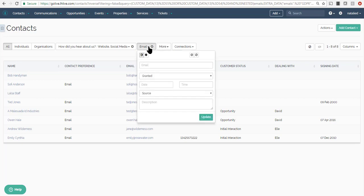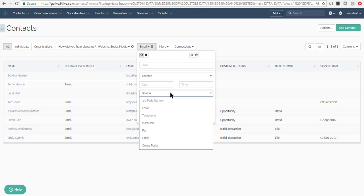You'll see here, when I click down on that email drop down, I'm not just filtering by a specific email address, though I could if I wanted to put that in there, but I can also filter by any of these GDPR consent fields that have been provided here. So I can see if consent's been granted or not, the date and time consent was granted, the source of how we obtained consent, and then any other descriptive notes.